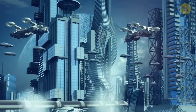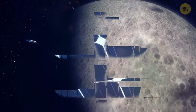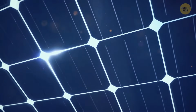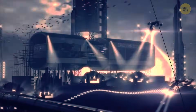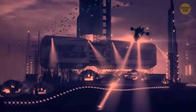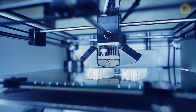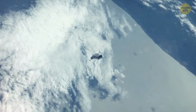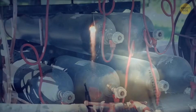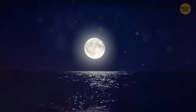Humanity already has the technology to build a full-fledged colony there. It would take up to 3 days to get there. We just need to get enough solar panels and building materials to the moon. There's no atmosphere on the moon, so potential lunar inhabitants would be defenseless against solar radiation. We would have to build houses underground to provide protection. Modern 3D printers will help make construction easy and fast. However, food and water supplies can only be maintained by constant supplies from Earth. The same goes for oxygen. Each rocket launch costs millions of dollars, so for now, colonization of the moon is in question.